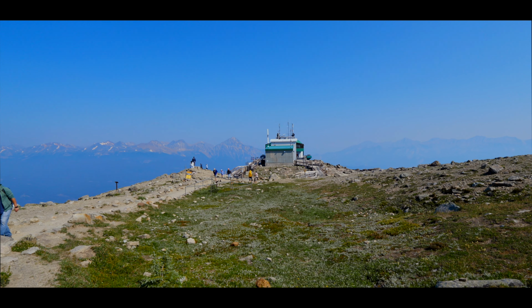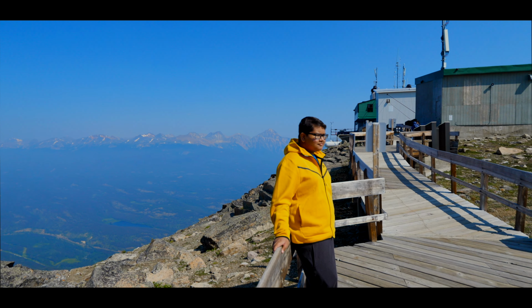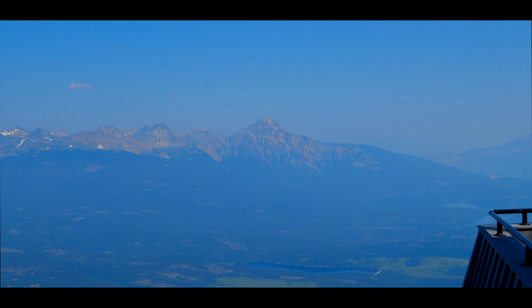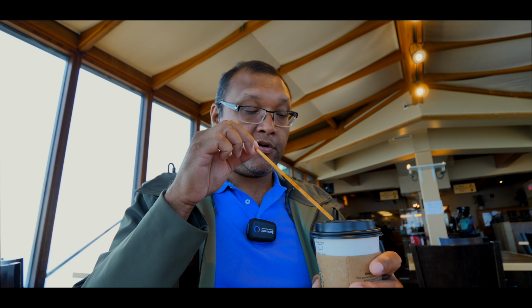Came down from the mountain. It took around 20 minutes. Yeah, we took our time and came down very slowly, you know. And now we'll go inside. After coming back to the Skytram station, we are now trying to have some coffee. They have a Starbucks restaurant on the top floor. It's a nice coffee.